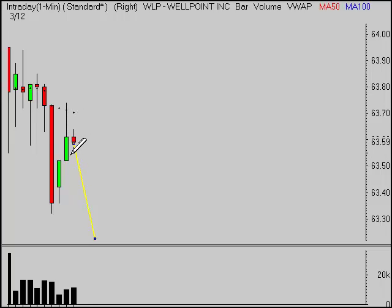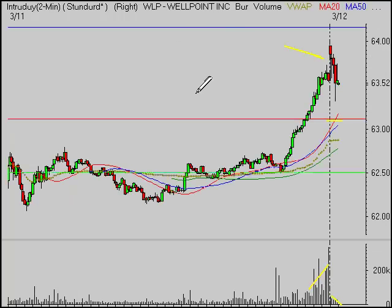And this is probably, if it can do what I hope it does, that is, it can settle down and then maybe turn sideways a little bit over here, consolidate near 63.30, 63.40, then buy it as it breaks back up above that daily VWAP. So I don't see it occurring for probably another 5 to 10 minutes, so I'm just going to keep this on pause.